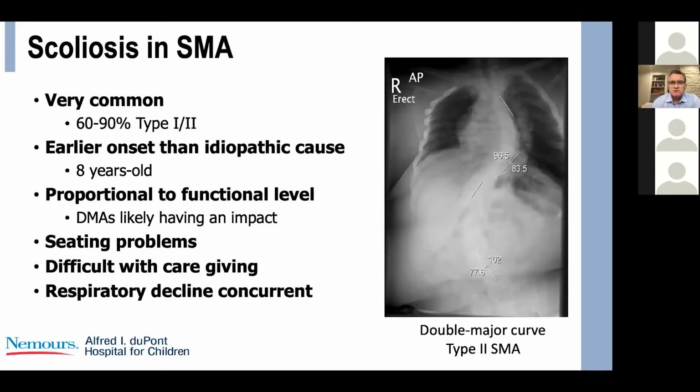Let's talk a little bit about scoliosis. This is the most common reason for an orthopedist to be involved with patients with SMA. It's very common. About 60 to 90% of people in type 2 and type 1 will develop scoliosis. But its onset is earlier than people who don't have a neuromuscular condition. And in SMA, it can come on as early as 8 years old and even before that.